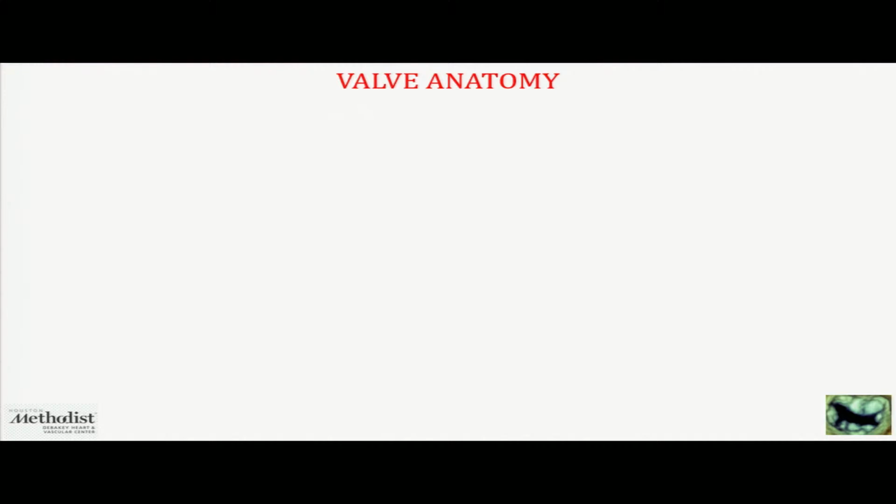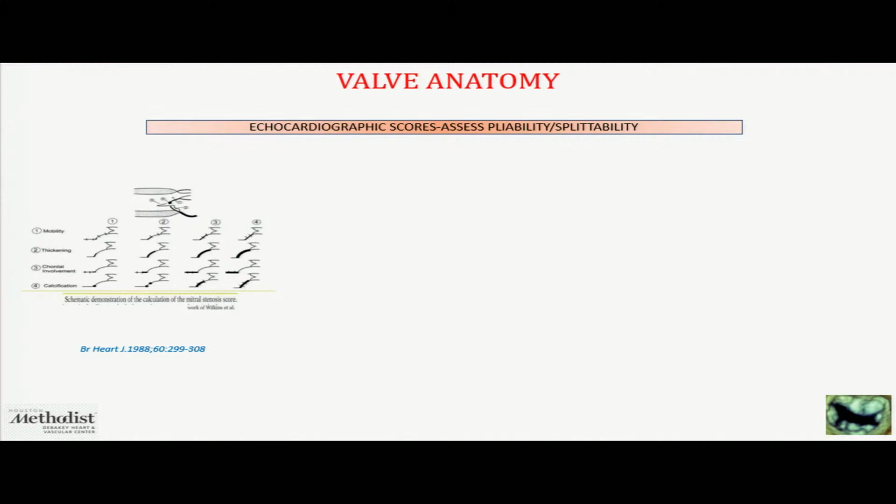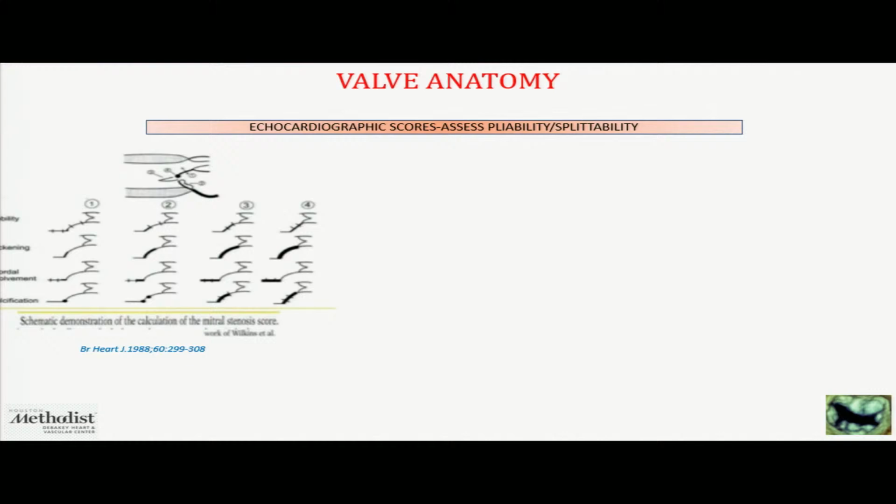And again, what is more important on the echo is also assessing if the valve is interventionable. There are multiple scores we've traditionally known. The classic one is the Wilkins score, where you give a score ranging from 0 to 16 based on mobility, thickening, subvalvular involvement, and calcification. For each component of the valve, you give a score, and a total score of less than 8 is usually considered pliable for balloon valvuloplasty. So remember this one for sure.